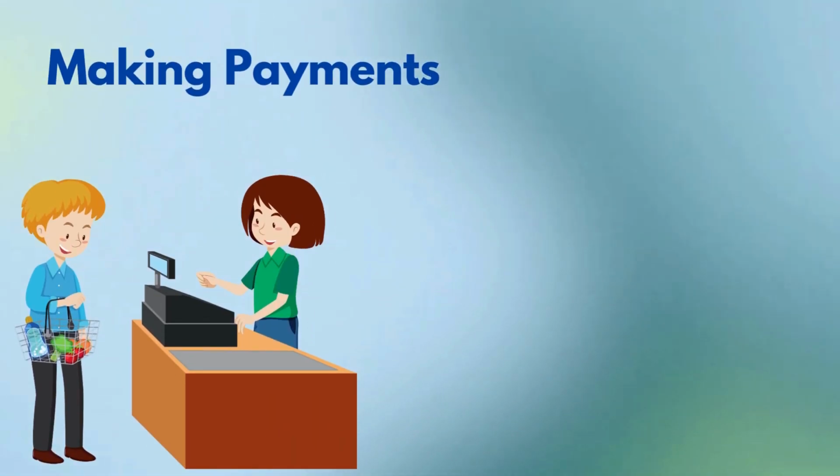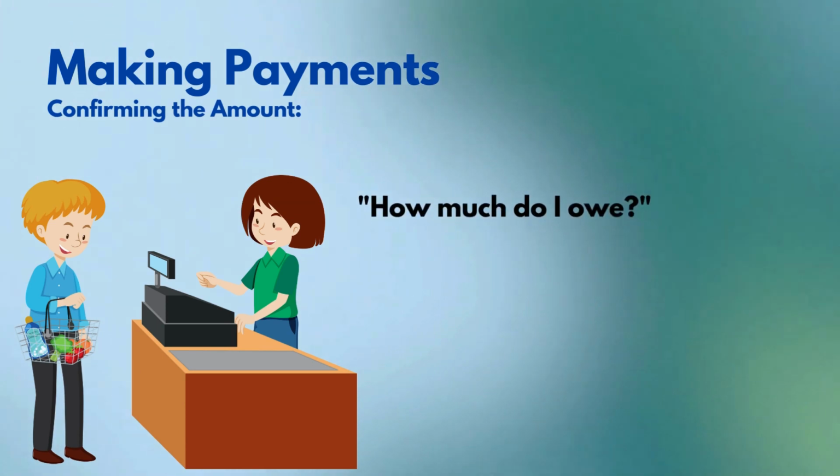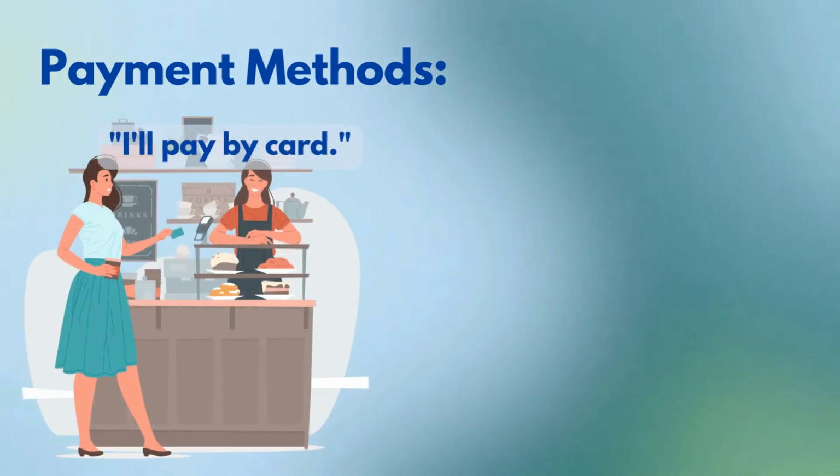Making payments. Confirming the amount. How much do I owe? Could you confirm the total amount? Payment methods. I'll pay by card.